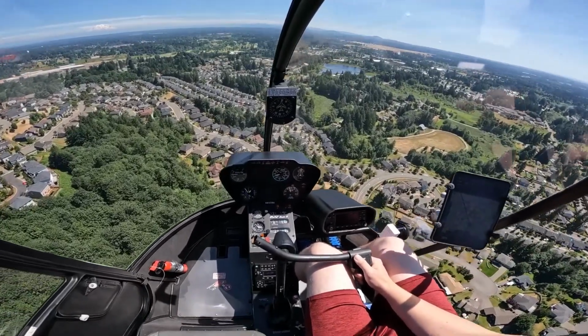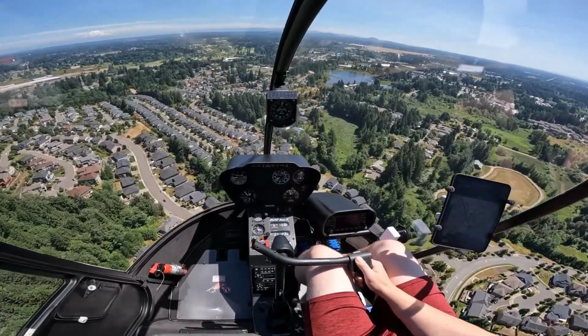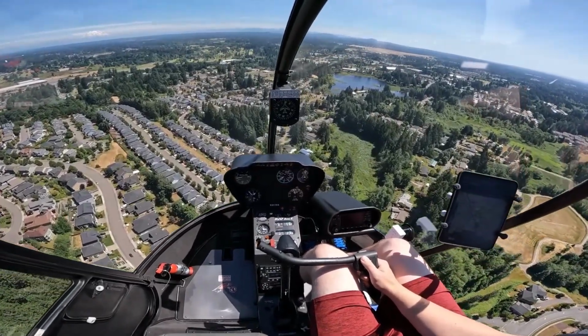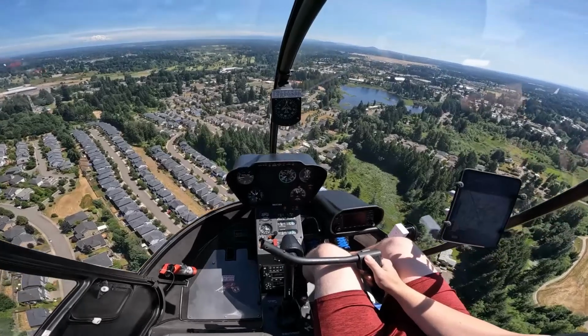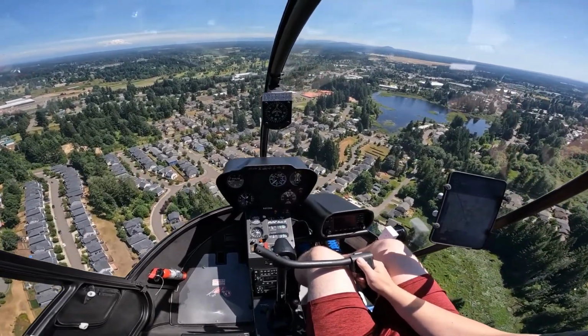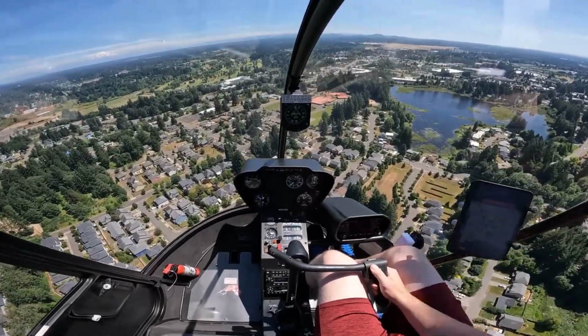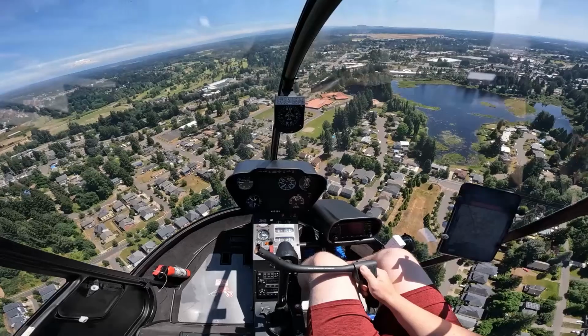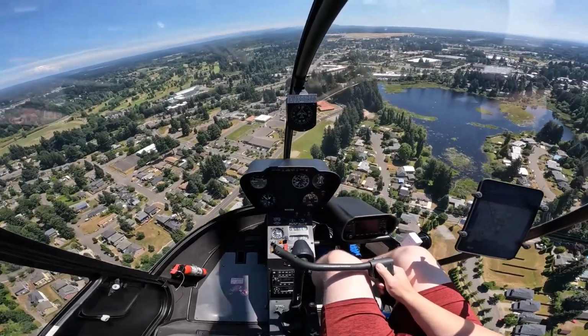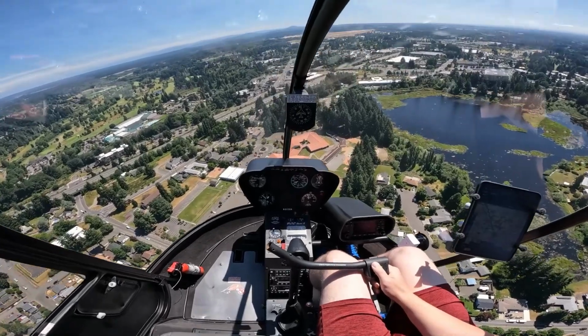68 Mike, 3 mile final. Cessna 68 Mike, jet departing prior to your arrival. Caution wake turbulence, runway 17, cleared to land. Copy that. Cleared to land 17, 68 Mike. Flexjet 380, Olympia Tower, are you ready? Yeah, we're ready, Flexjet 380. Flexjet 380, no delay, traffic on a 3 mile final. Runway 17, cleared for takeoff. 17, cleared for takeoff, Flexjet 380.